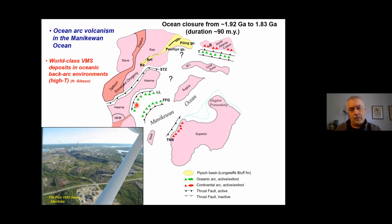So what happens is that you close oceanic floor, you produce arcs. There's the Lynn Lake arc here, Flin Flon-Glennie arc here, and Snow Lake arc down there. Here's a photo of the Flin Flon mine in the Flin Flon belt here. And according to Harold Gibson and others, this area is so endowed in VMS deposits, and the setting is very similar to what you find in modern oceanic back arcs. So the interpretation is that these deposits were formed in oceanic back arcs.